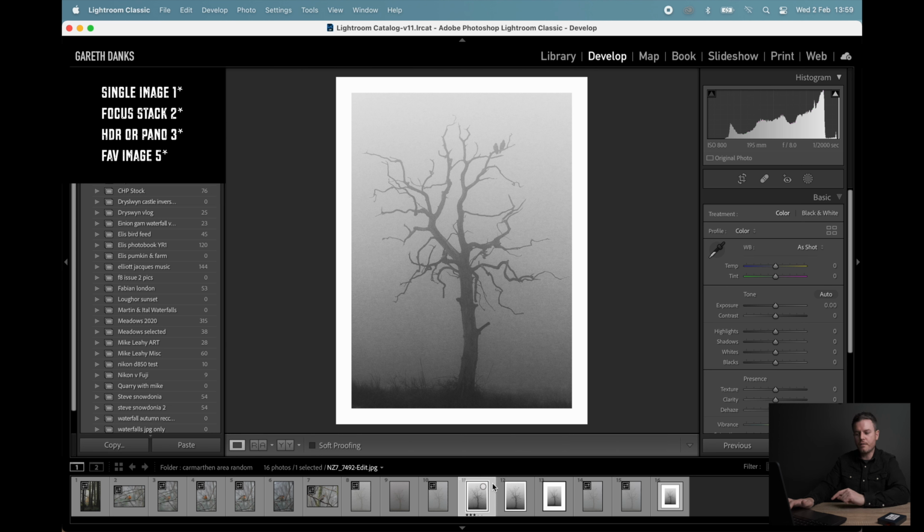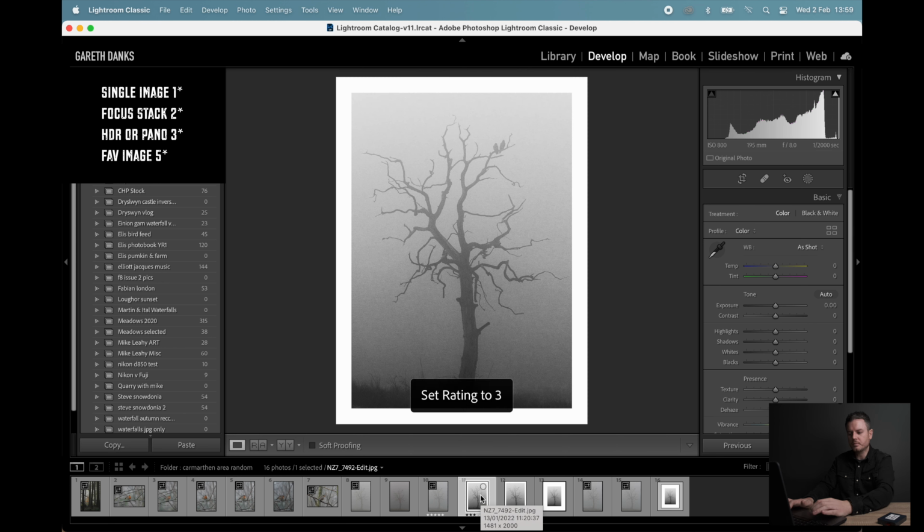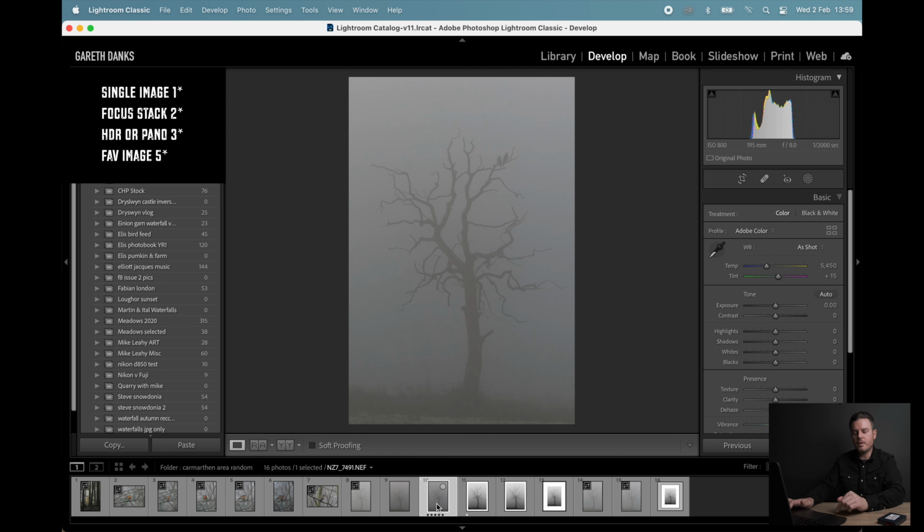Now once I've got the final image that I really, really like, I'd hit 5. So by hitting 5, that's a JPEG. I don't want to do it onto the JPEG. Let's do it onto that RAW. So by hitting 5, I've now added, let's get rid of that one. That should just be 1 because it's a single shot. I've now added that to my favorites because it's got 5 stars on it.